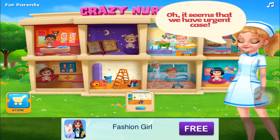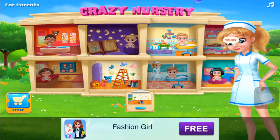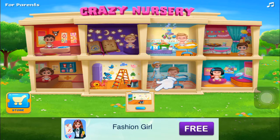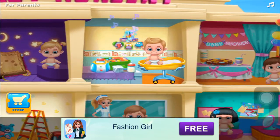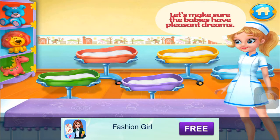Oh, it seems that we have an urgent case. Tap the medical file to solve it. Nursery madness. Let's make sure the babies have pleasant dreams.